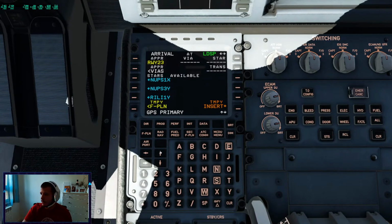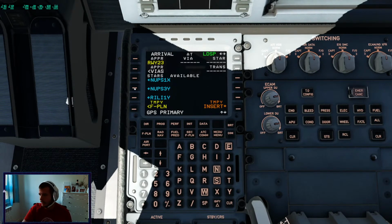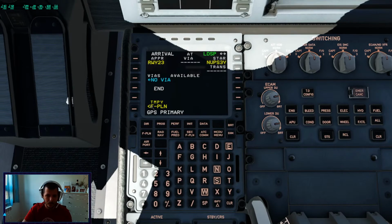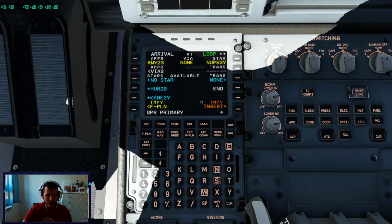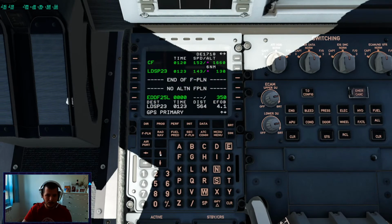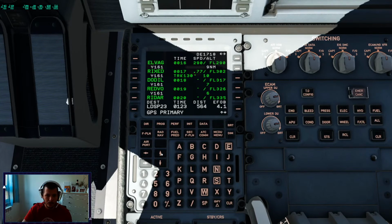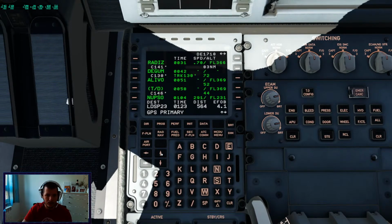And then we have November Uniform Papa Sierra 3 Yankee, exactly. Insert. And let's just check we don't have any discontinuities. No. All looks amazingly good.